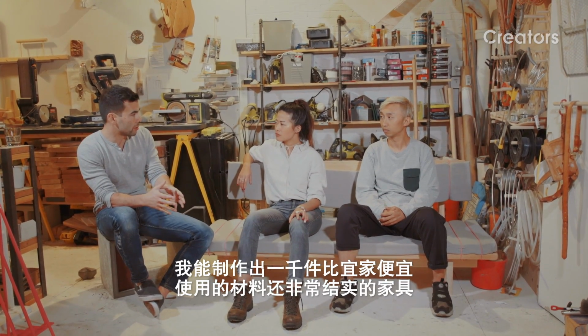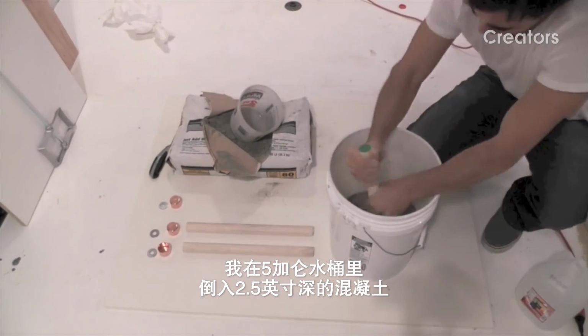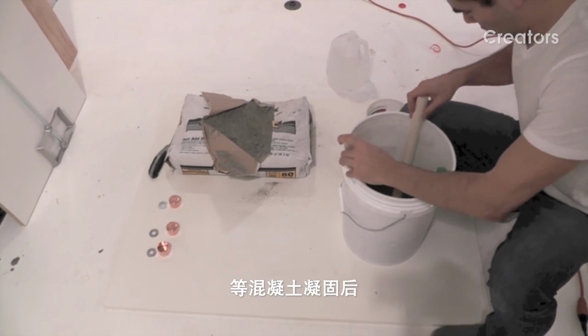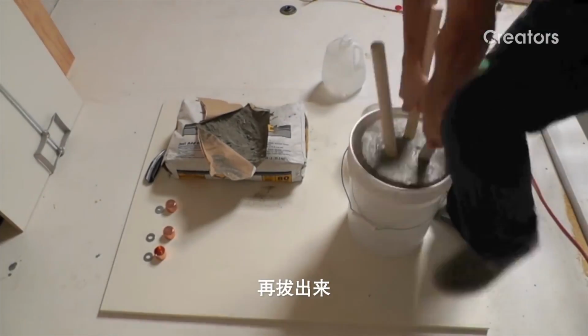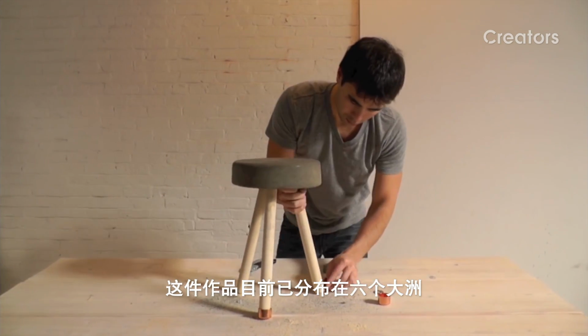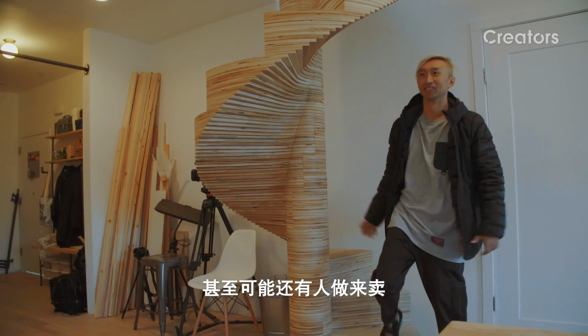of very solid materials. The way I did it is I designed the bucket stool, where I poured 2.5 inches of concrete in the bottom of a 5-gallon bucket, stuck in 3 sticks, waited for the concrete to cure, popped it right out. And that project has now been built on 6 different continents. And I think there's even some people that build them and sell them now.